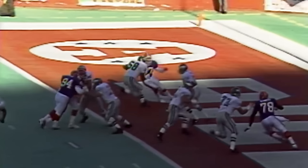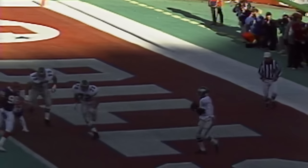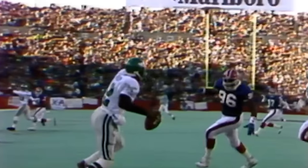Unbelievable. As Cunningham is back, he's being trapped. He ducks under three men. He's looking. He's rolling. He's heaving a deep downfield for Barnett, who leaps and has it at the 40, at the 35, 30, 25, 20. Barnett's going to score! Touchdown, Barnett!